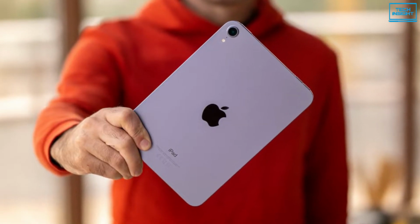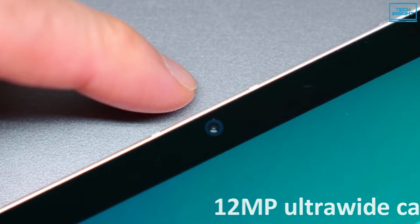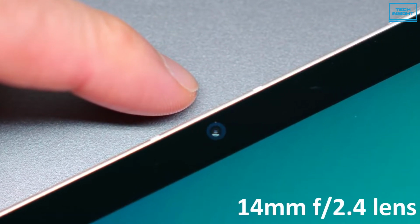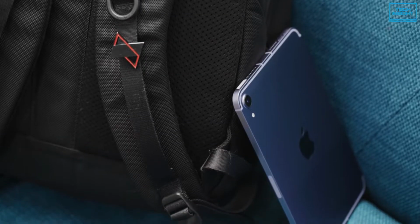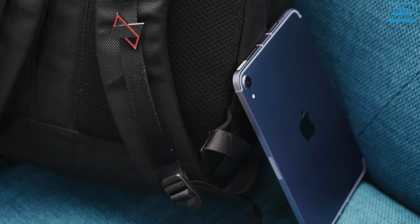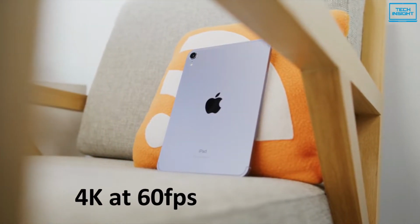There are all new cameras in this Mini too. The front one is a 12MP ultra-wide camera with a 14mm f2.4 lens that supports the cool Center Stage feature. There's also a new 12MP rear camera with Smart HDR 3. It can capture videos up to 4K at 60fps.